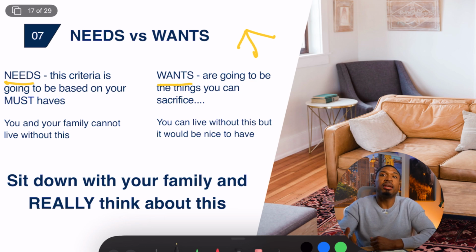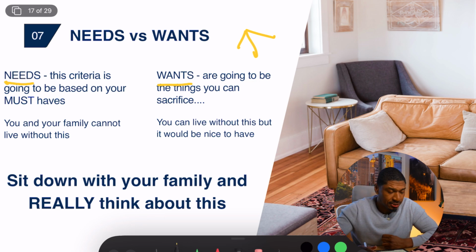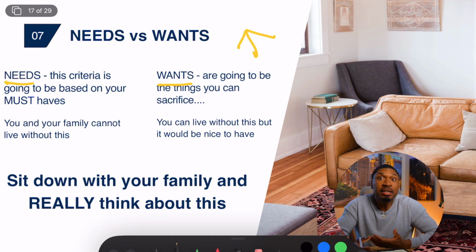Your needs are going to be the criteria that you must have. All right, we have 4 kids. There's no way you're going to fit into a 2-bedroom house. You know what I'm saying? You're going to need a 3 to 4 bedroom house, maybe even a den in the basement or a finished basement, right? That's a need. Hey, I need 2 bathrooms. I cannot share a bathroom with my husband. We're gonna fight every single day and we're not gonna go through our marriage like that, right? So you need to be able to do that.